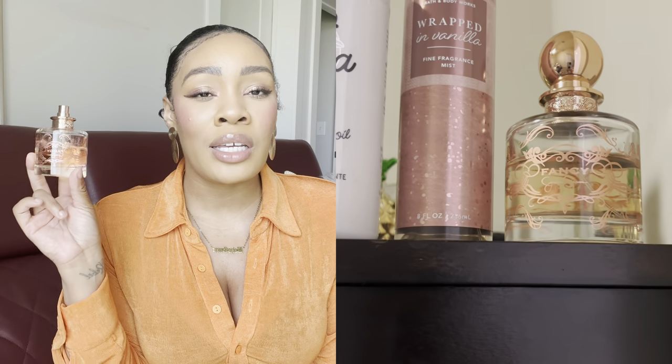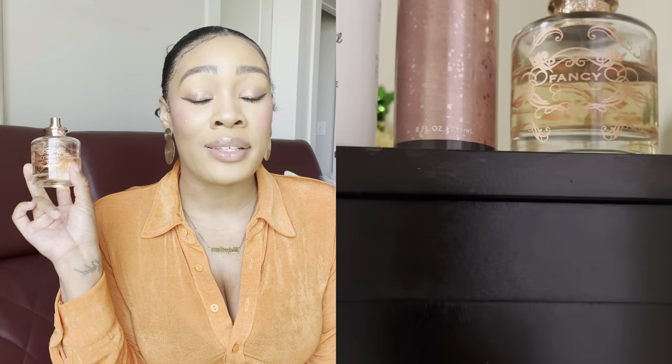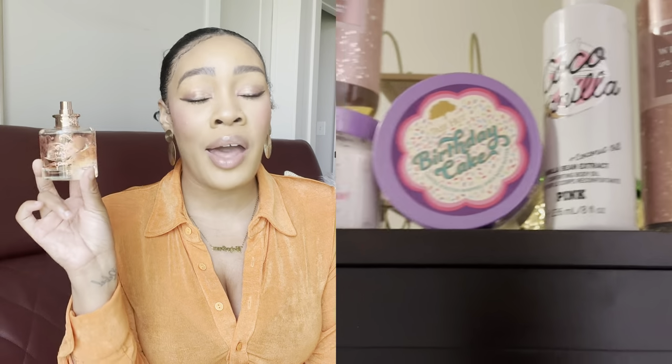So this is also a scent that I didn't like 100% love when I first got it. This is definitely one of those scents that just gets better as it ages. So now that I'm about halfway through the bottle, I definitely want to go in and start wearing this a lot more. My next fragrance on my tray was another one of my faves from last year.